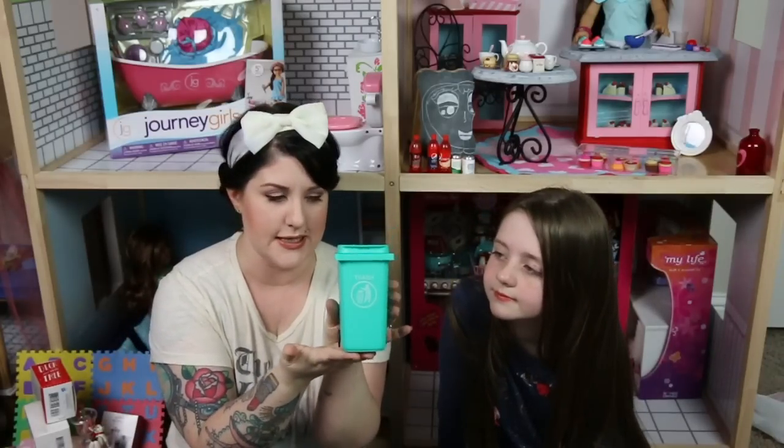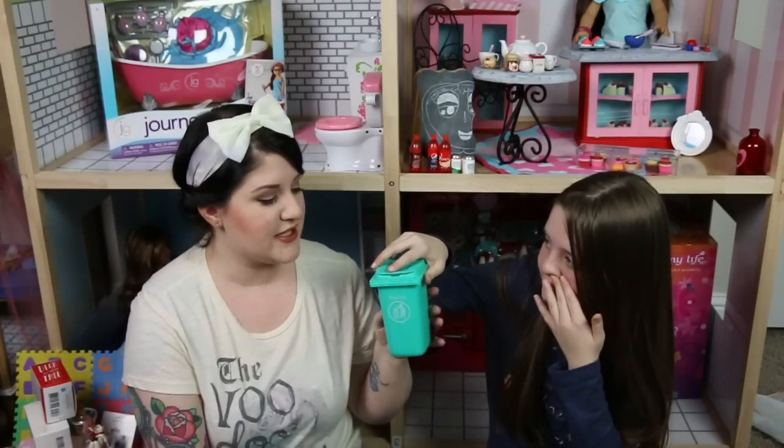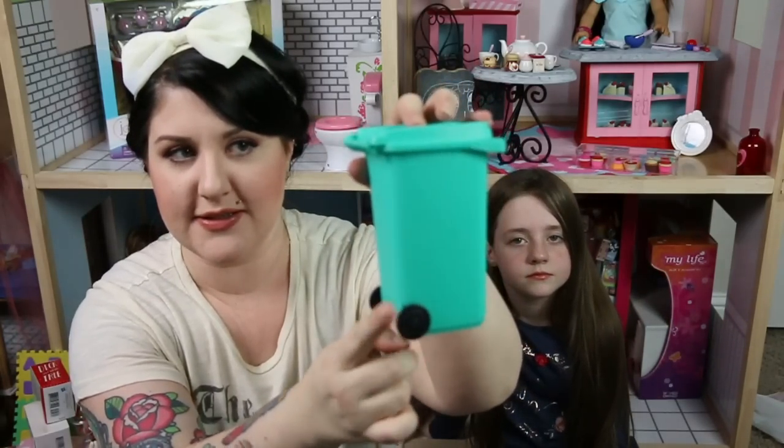Alright, so we'll show you some of the stuff we picked up from Dollar Tree first. The first thing we got is this right here, and it's a little trash can that flips open. Yeah, that's Violet's favorite color. So this is just a cute little trash can. It was $1 at Dollar Tree. It says trash and it's got little wheels, so we thought that was super cute to go inside the dollhouse.